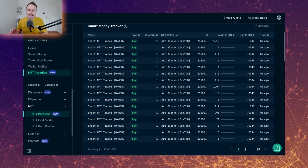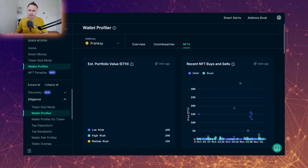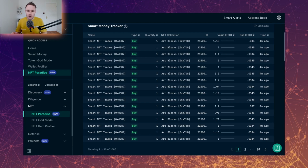Now we can see here that currently Artblocks is being bought up a bunch, and it's bought up by this one person. So if we actually click on their wallet, we can see who they are and what they're doing. And we can see here that it's Pranksy. So what Pranksy is currently doing is he's buying up a lot of Artblocks. That's what he's seeing is moving.